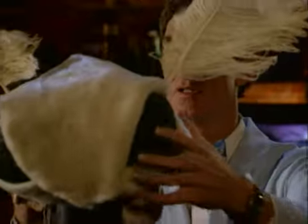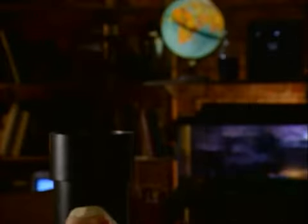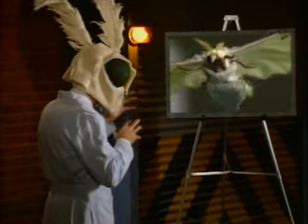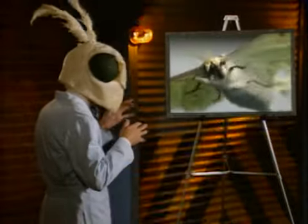Okay. We smell with our noses. So do elephants, bunny rabbits, dogs, cats, donkeys, even dinosaurs smell with their noses. But what happens if you don't have a nose? How do you smell? Let's say you're a moth.